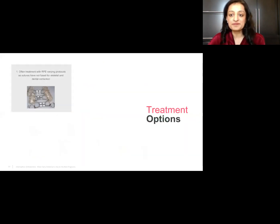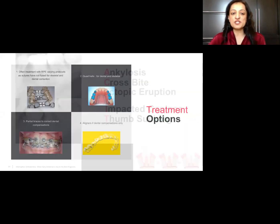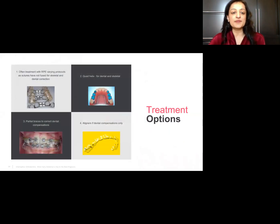So treatment options just in general, one, we can use the rapid palatal expanders. So the upper left is the different versions of expanders. Number two is the quad helix. It's basically a different type of expander, a little bit more dental expansion, a little less skeletal expansion. So it depends kind of what you need.